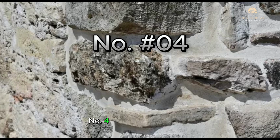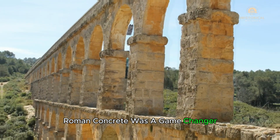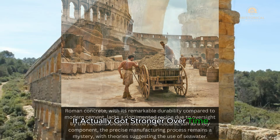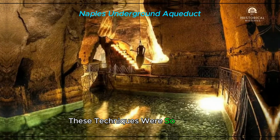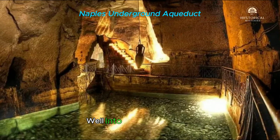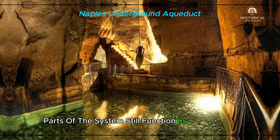Number 4, watertight concrete. Roman concrete was a game changer. Mixed with volcanic ash, it actually got stronger over time, especially when exposed to water. These techniques were so effective that some Roman aqueducts continued to supply water well into the 20th century. In fact, parts of the system still function in Rome today.